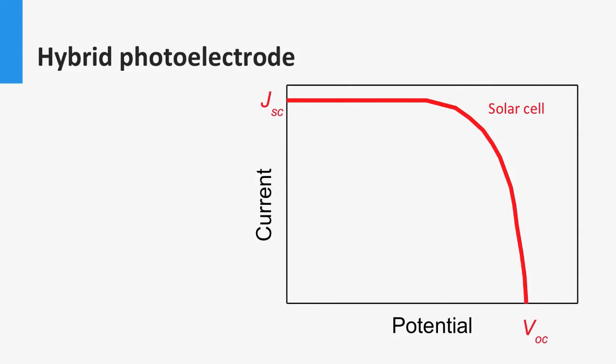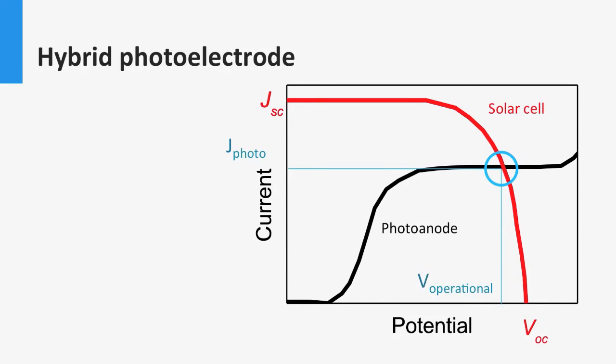The photoelectrode, as any other semiconductor device, has its own characteristic JV curve. When a solar cell and a photoelectrode are combined, the conditions at which they will work can be calculated by studying their JV curve characteristics. I already discussed the JV curve of a solar cell in previous lectures, which looks like the red curve here. Now, if we include the JV curve of the photoelectrode, a photoanode in this case, represented by the black line, we can get the current and voltage at which the device will work, the operational point. Since both elements are connected in series, the current of both the solar cell and the photoelectrode must be the same. So the operational point will be where both JV curves cross.